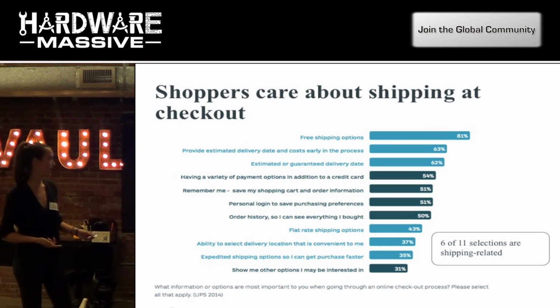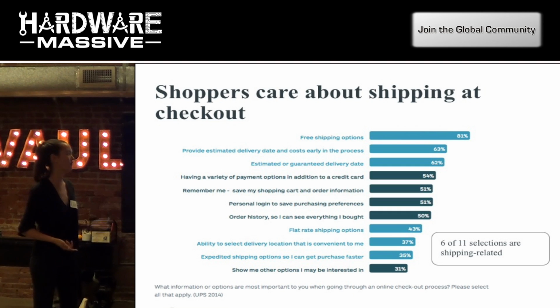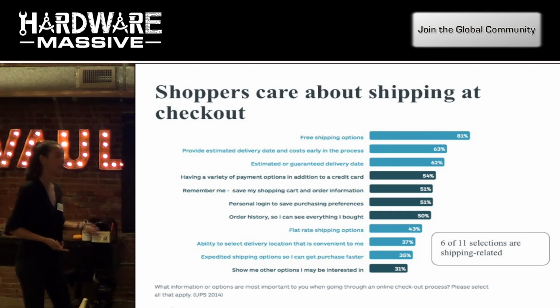So I have a couple of stats here. How much shoppers actually care about shipping at checkout. So there are 11 different things that shoppers care about, and the 3 most important factors here are all shipping related. So 81% of people care about free shipping options. 63% of people want to see an estimate around the delivery cost and the delivery date as early as possible.